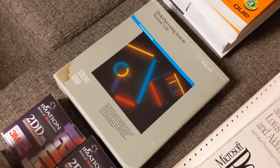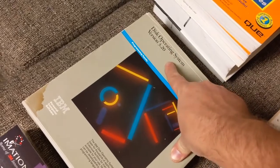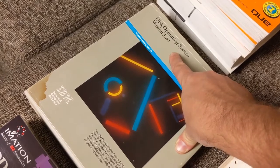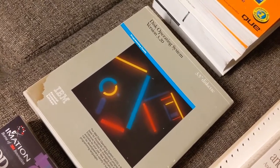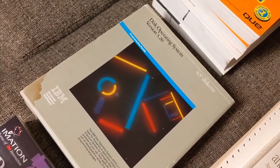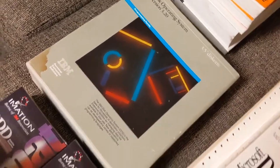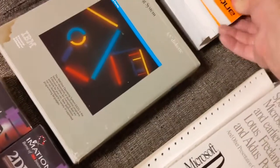Isn't that great? IBM. This is DOS 3.2, which I might put in and see if I can get this working on the Zenith, because DOS 5 on that thing is a little sketch. Like, it reports back that I have like 360 megabytes of RAM, which is not even possible on that hardware. So maybe this version might work a little bit better. But again, it's got all of the documentation that goes with it. I just love those manuals, man. I love it so much.